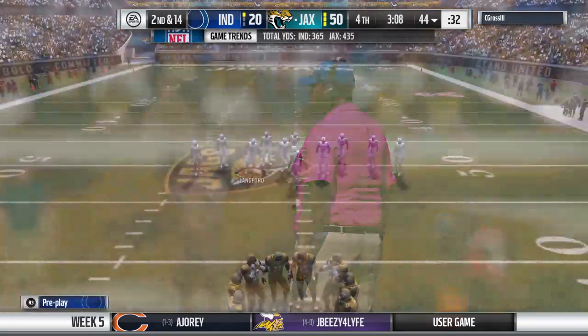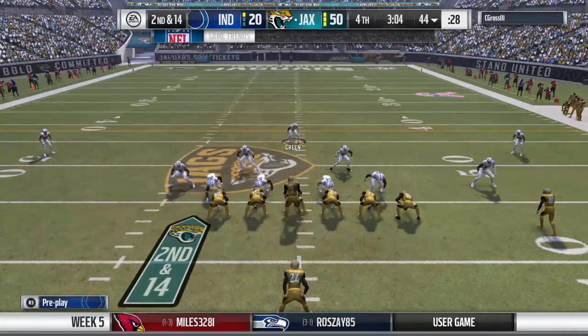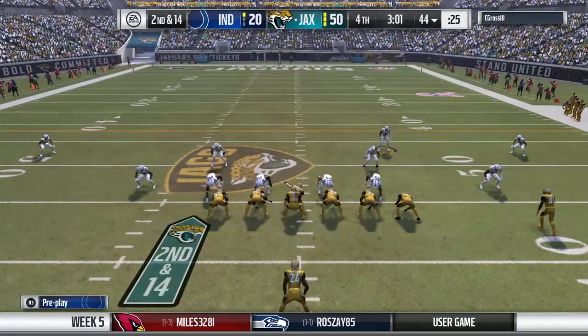Yeah, let me puff out my chest a little bit, even though I'm not rooting for either team. But that was a really nice defensive play. It's awfully fun to watch, even in an offensive game.